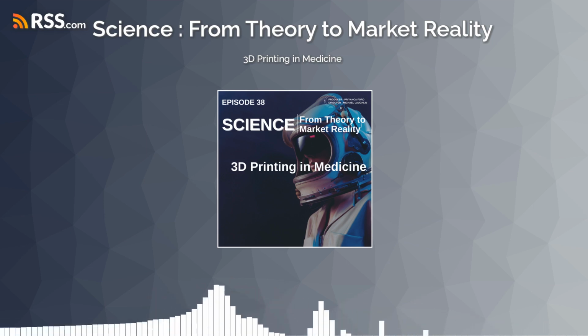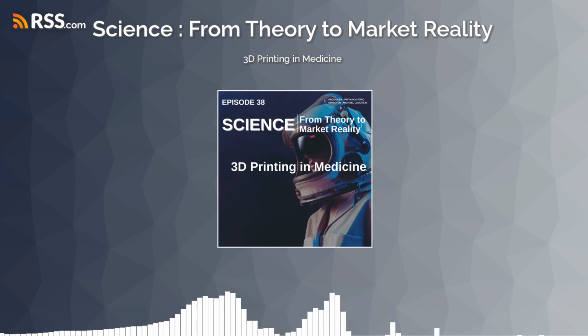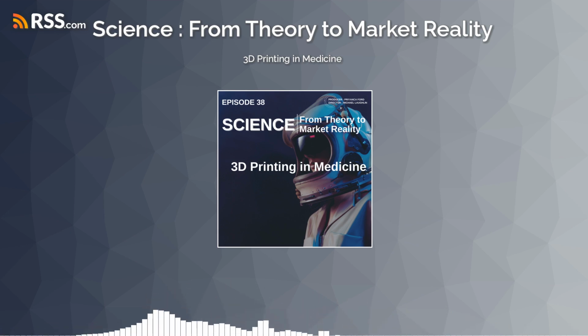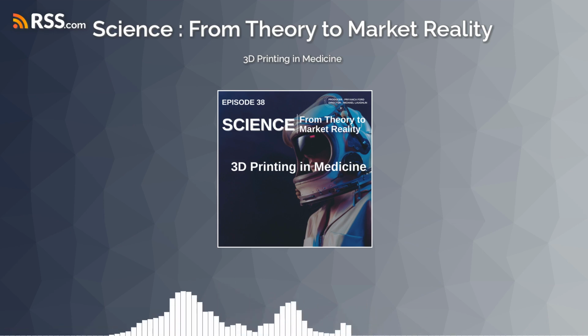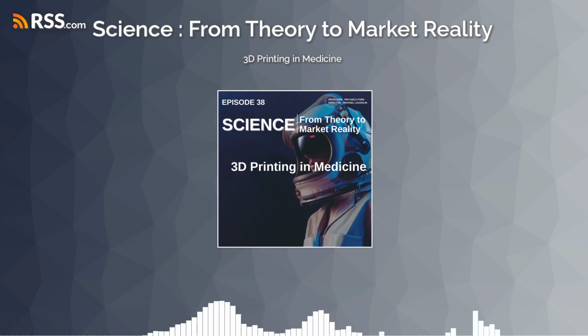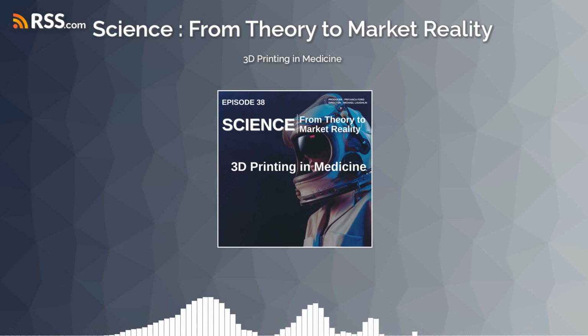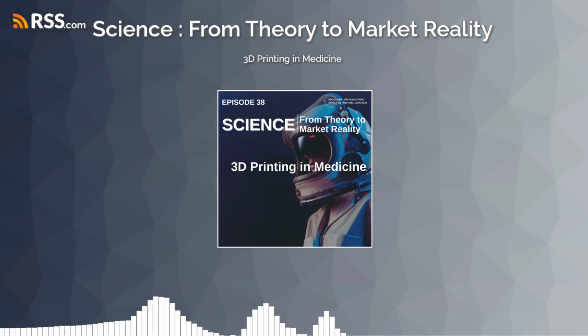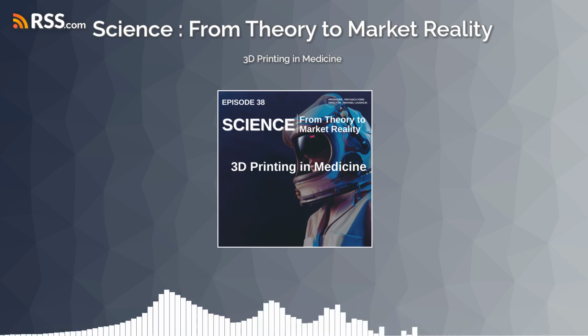Furthermore, 3D printing holds the potential to revolutionize organ transplantation through the bioprinting of functional tissues and organs. While still in the experimental stages, researchers are making significant strides in biofabrication techniques, using living cells and biomaterials to create complex tissues and organ structures layer by layer. Bioprinted tissues and organs have the potential to address the critical shortage of donor organs and offer new treatment options for patients with organ failure.